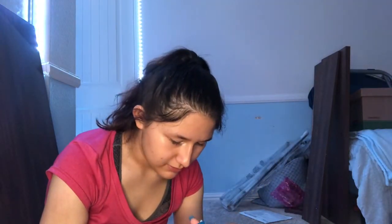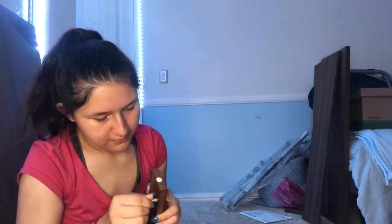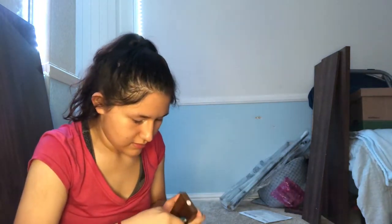It says to grab this one. Very weird, but yeah. And then it says D to put it in here. There's a hair. There's a hair. That's disgusting. Yeah. This is me struggling to get this in.